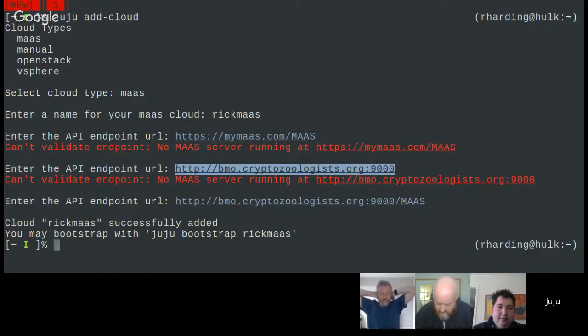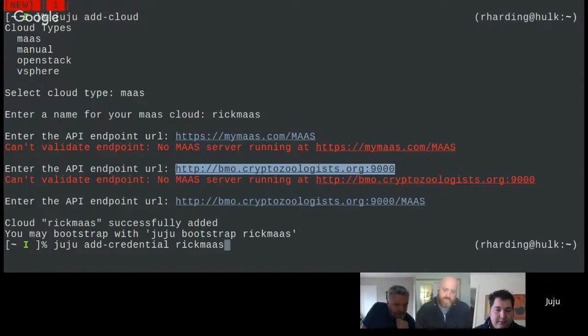There's a question on, does interactive add cloud precede potential Maz API endpoints from Maz CLI/DB? And no, the answer to that is not yet, but it is very much on the list of features for this. It won't be in 2.1, but there are next steps that we had hoped to get to in 2.1 that we didn't get to. This is great. I have added my Maz cloud, but now I also need to run this command for RicMaz to actually be able to use it. Right? If I try to bootstrap RicMaz right now, it will not work.